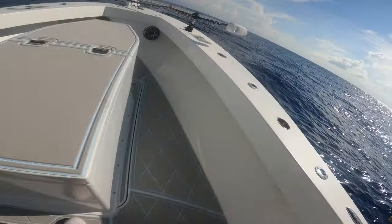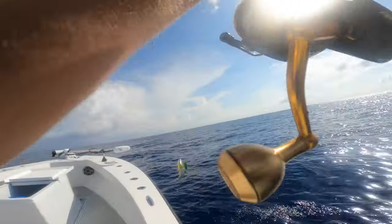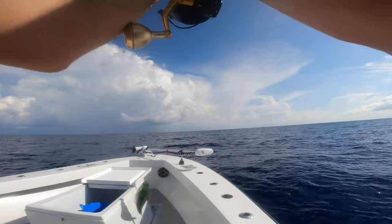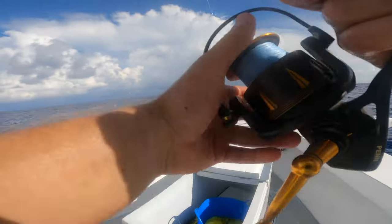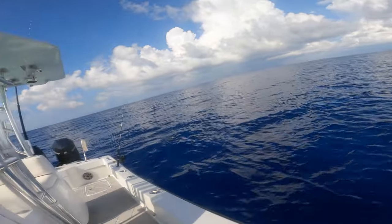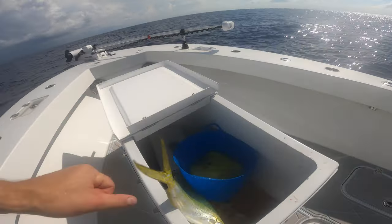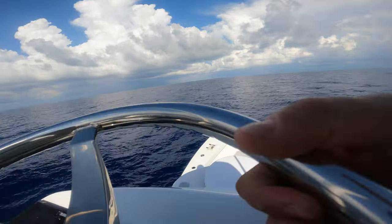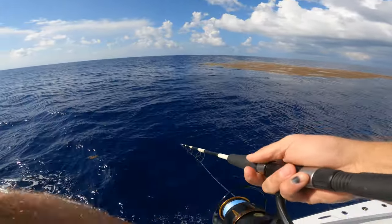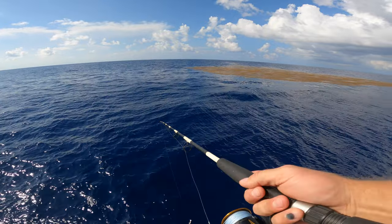Let's pop the box, baby. You know the deal. Launch them! Let's go. No! In the box. All right, see, there's a big weed patch over there. There's a monster weed patch over there. There has to be mahi on this son of a gun.